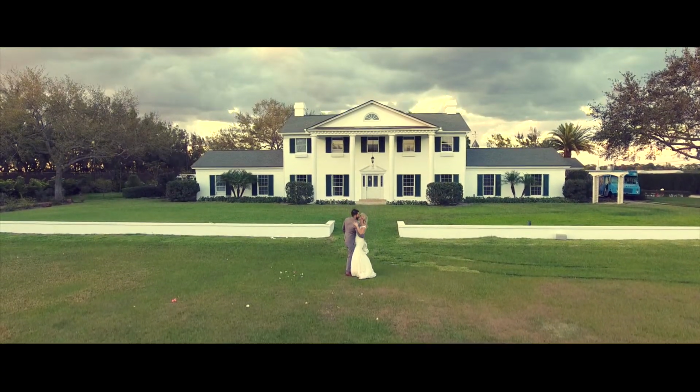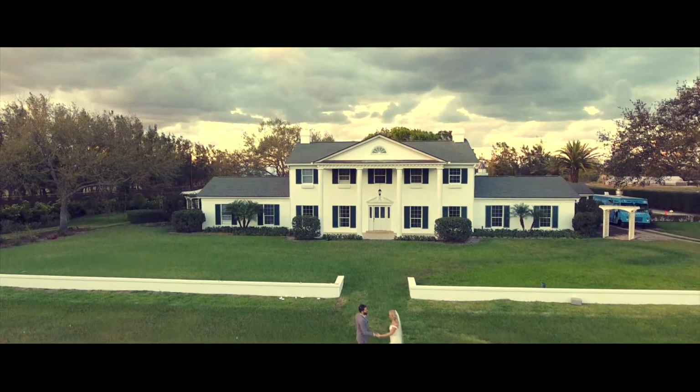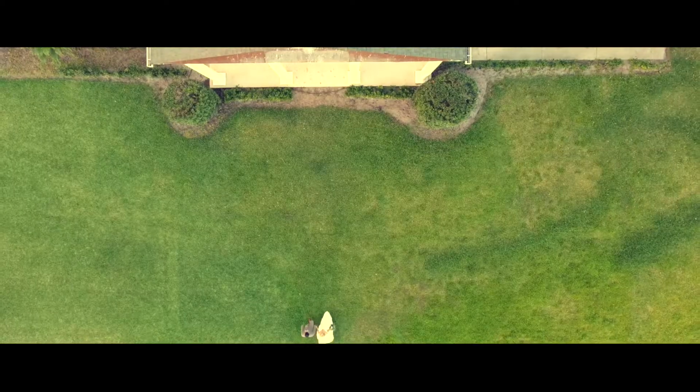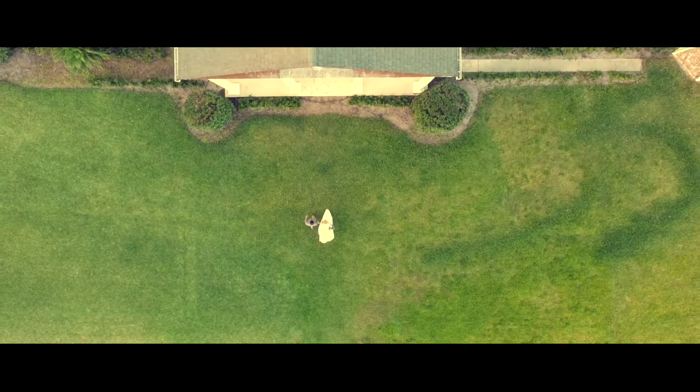You also have to try and get the audience to kind of know the couple. As far as the music, you have to get the music to evoke such an emotion that people get emotional when they're watching. They get teary when they're watching the video.